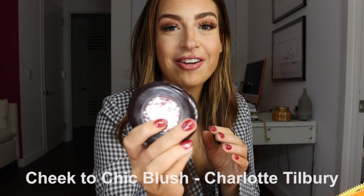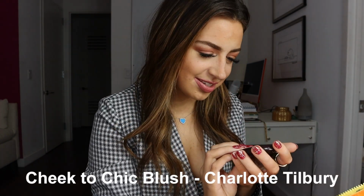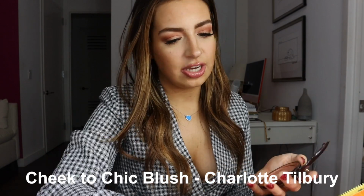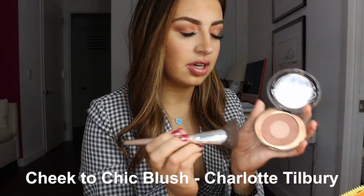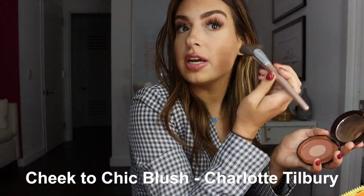Now there's a few different blushes I like to use, but lately I've really been loving Charlotte Tilbury. I've had this forever. You can even see what the back says. I think it's Cheek to Cheek. I just take another brush. This is another random Sephora brush that's like angled. It's nice and pink, and I just do it on right here.